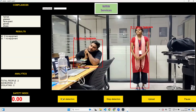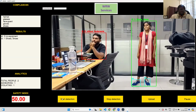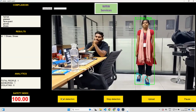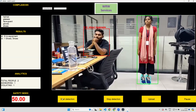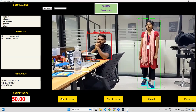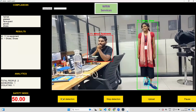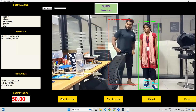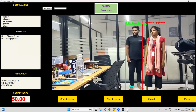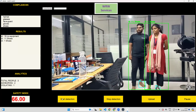This is our office, and this is my colleague. You see Aarti with shoes, and she is marked in green. It means she has protected herself. Whereas the person next to her, for him there is no PPE detected. Can you move him near to Aarti? It shows him in red because he is not even wearing slippers or shoes or anything.